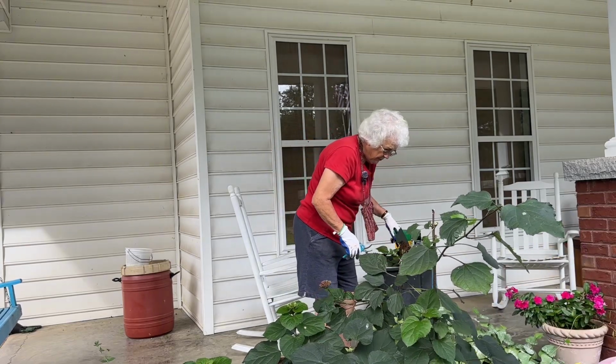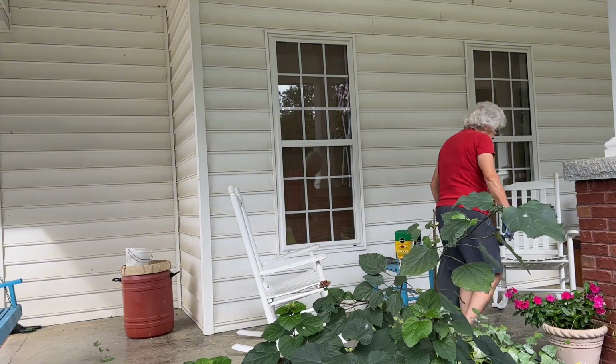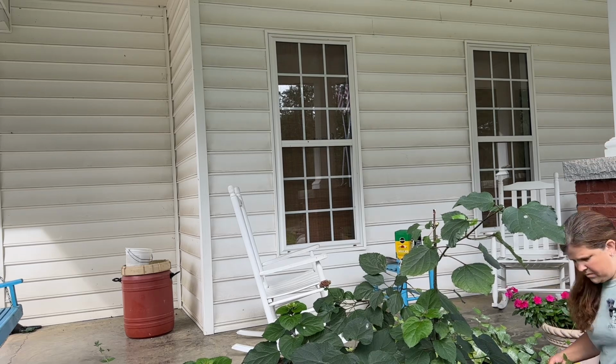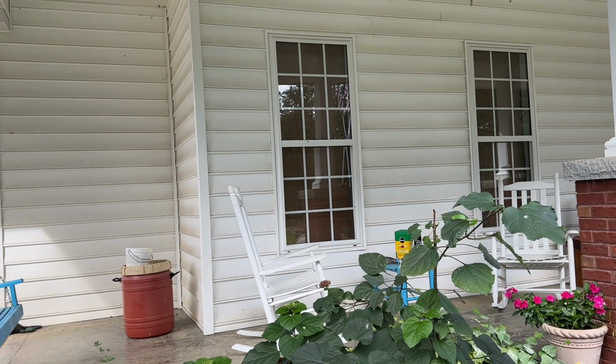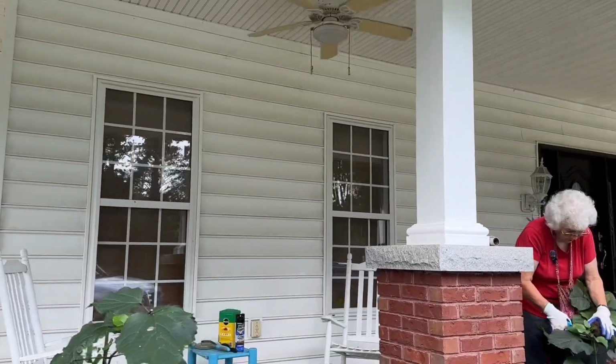Dad's trying to get his sweet potatoes to grow. We gotta water those after a while. Yeah, this looks better just moving it, getting it out of that. It was too hot over in that corner. Well, it was probably getting the afternoon sun as it was going down.